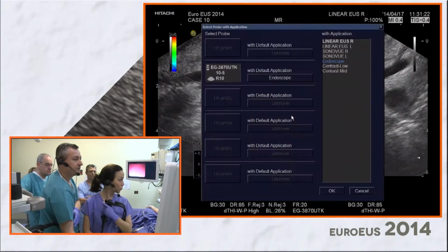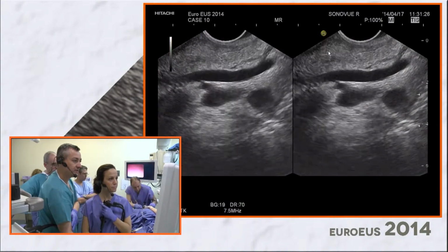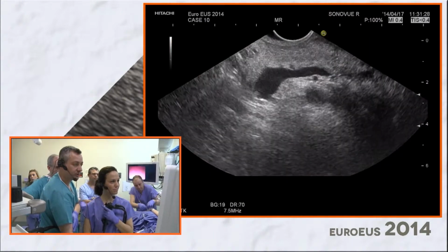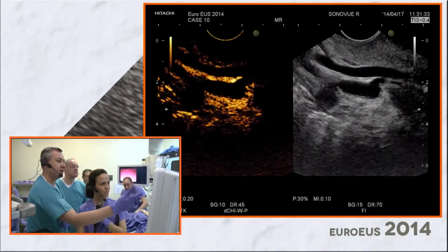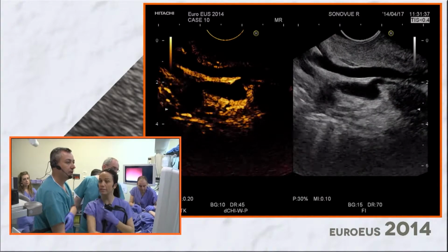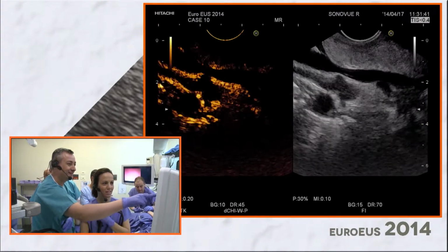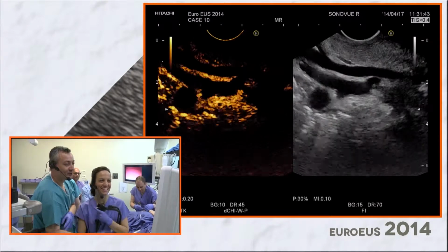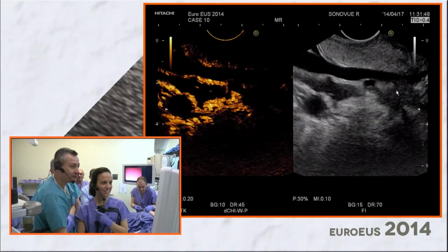So we need a specific contrast imaging mode and then contrast. Can we twist it? It's already right, checked. The image is now twisted left, right, but we can leave it like that. So you have to look for the tumor mass here.